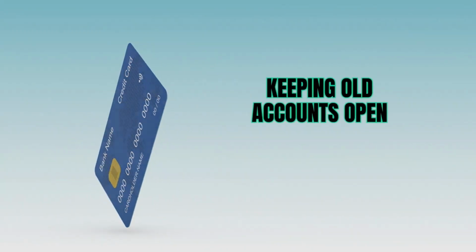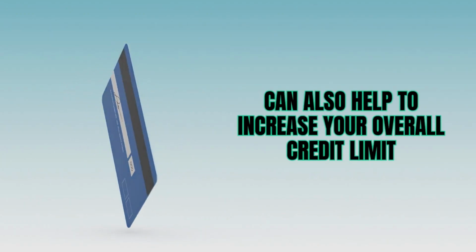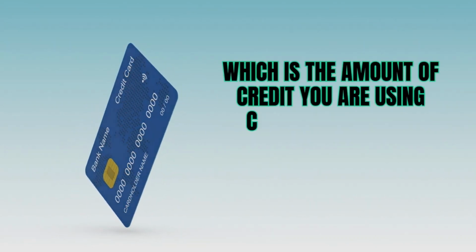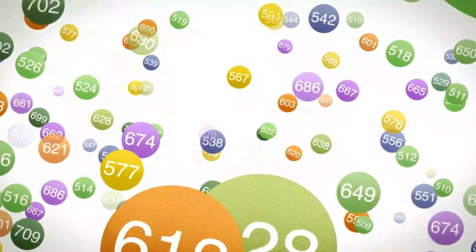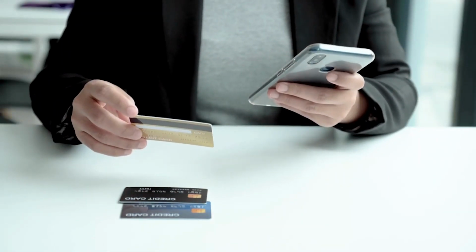In addition, keeping old accounts open can also help to increase your overall credit limit, which can lower your credit utilization ratio, which is the amount of credit you are using compared to your available credit. A lower credit utilization ratio can boost your credit score. If you're not using an old credit account, it's still a good idea to keep it open.